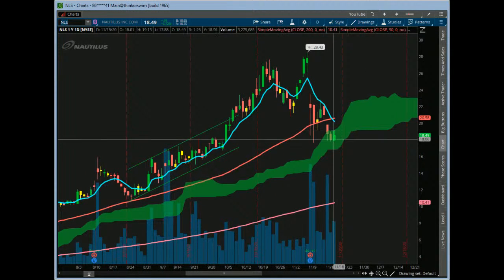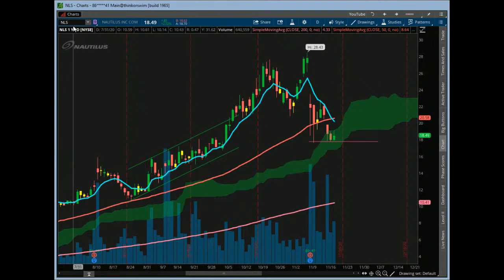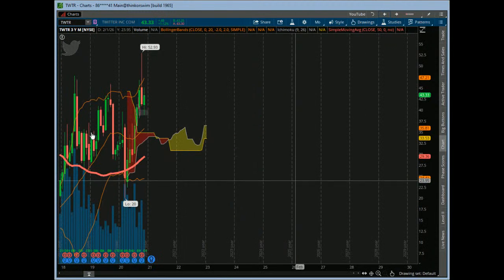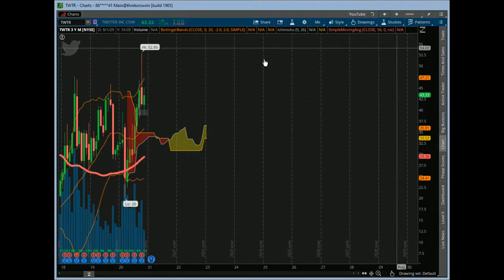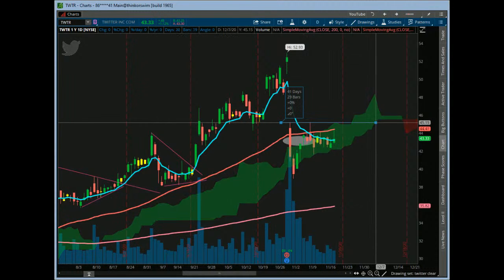NLS, upper shadow off the top of the cloud right here, so just see how it holds these support levels here. Again, it's generally been moving along with the piton, right? So something to keep an eye on there. Twitter with the monthly view, inverse head and shoulders. Let's take a look. Yeah, so you kind of got the shoulder, head, kind of a shoulderish type move. Could take a while on that one, but looking pretty interesting right here. Let's see if we can get over these levels. That gets you into the gap, gets you over the cloud, and then look for some volume on it. See if it's ready to make a move.